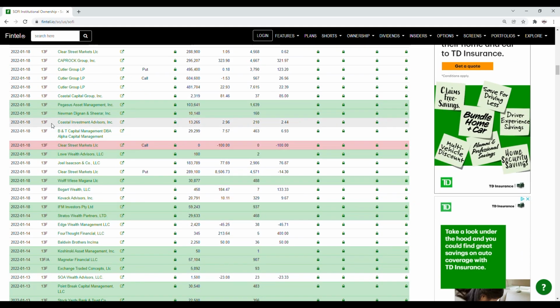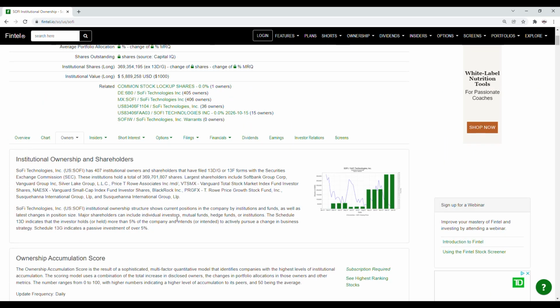And then when we go down to take a look at the 18th, we have Pegasus Asset Management Inc. that purchased 103,641 shares. We also have Newman, Dignan, and Shearer that purchased 10,148 shares. We also have a closed position from Clear Street Markets LLC, which was a call, which was fully closed. And then we also have Low Wealth Advisors LLC that purchased 100 shares. We also have Wolf Wise Magna LLC that purchased 30,877 shares. And also for the 18th, the last one's IFM Investors Pty Limited that purchased 59,243 shares. So one thing that is very clear, institutions are loading up on SOFI.